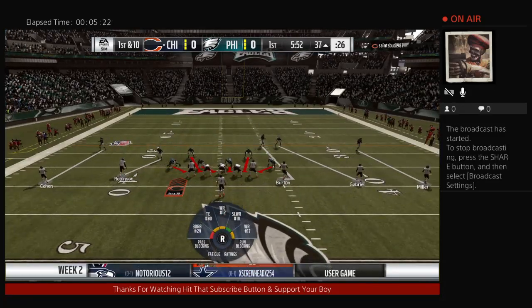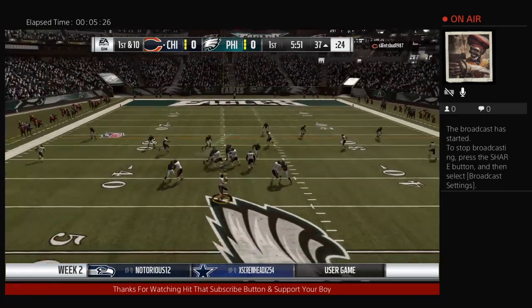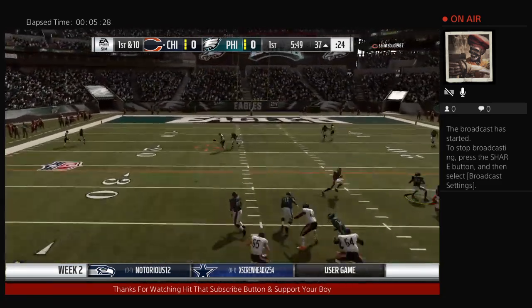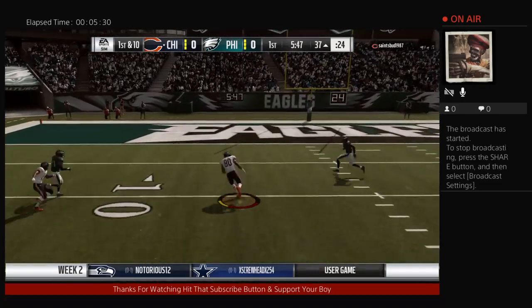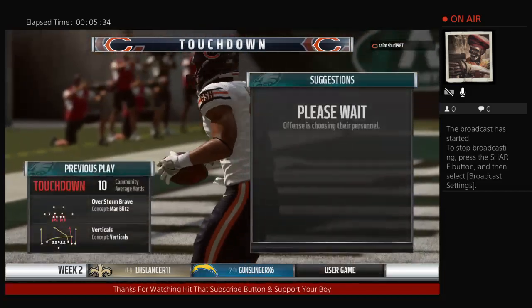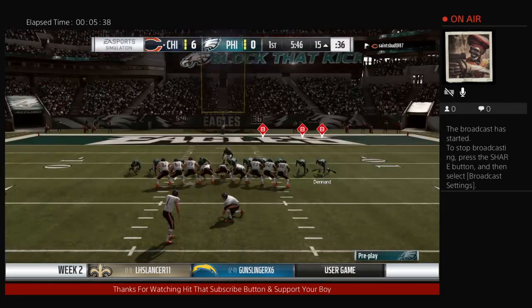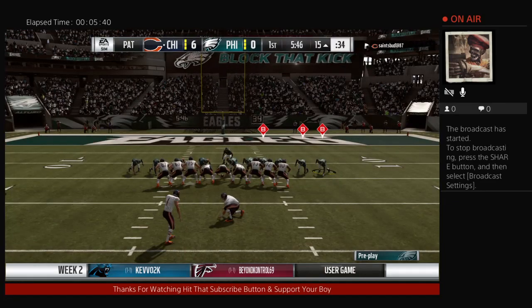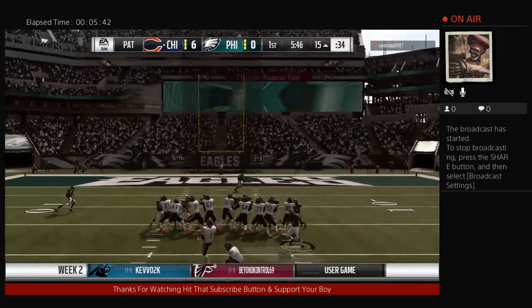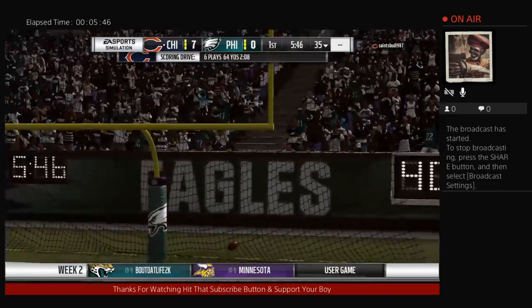Line of scrimmage, the 37 on 1st and 10. Here we go now. Back to throw now on 1st down. On the crossing route, complete. That's Burton. And he is in. Touchdown, Chicago. Trey Burton, his first touchdown of the new season. And the Bears have taken the early lead. And he knocks it through.